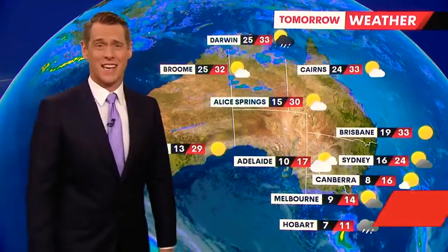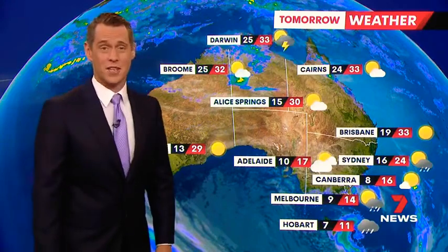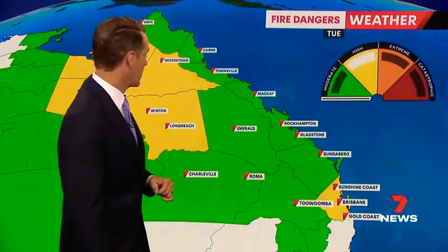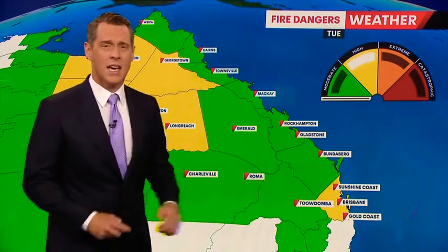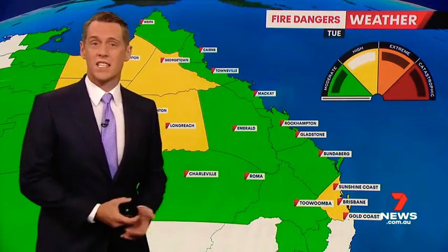Now, the cold air will affect Hobart too. Rain and windy with a top of just 11 degrees. Melbourne, not much warmer on 14 with showers and possible small hail. Hard to imagine. Back to Queensland, the heat is leading to an increase in fire dangers, high across the northwest and southeast of the state tomorrow in these yellow shades here. Now, we do have a new scale, so these high values can be similar to the old very highs of previous years. For northern Queensland tomorrow, dry across the board and heating up on the coast.